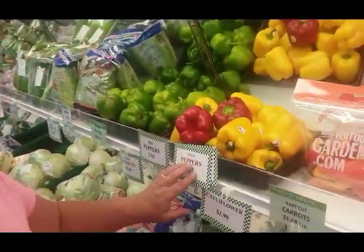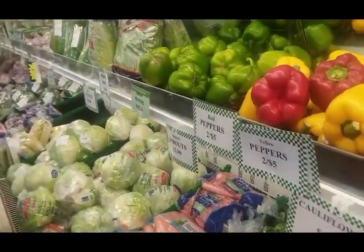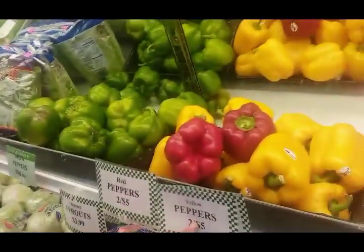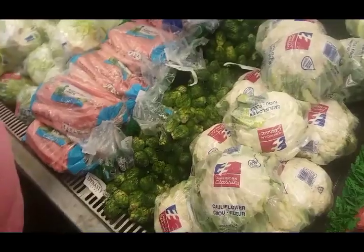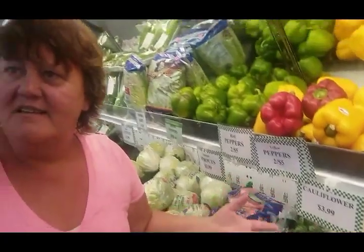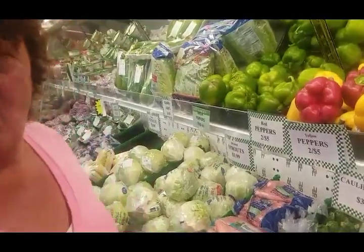Look at, friends, yellow peppers, two for $5. I just bought them at Meijer, 10 for 10, and dehydrated them. I'm not slamming the store. I'm just trying to show them some of the prices that we have to pay. Cauliflower, $3.99 for a head. And this is what happened with all the weather down in the Midwest. All the bad weather that wiped out a bunch of crops and did so much damage to the farmers' crops down there. That's why we were paying $5 for celery. That's Michigan celery, that's why it's cheap.